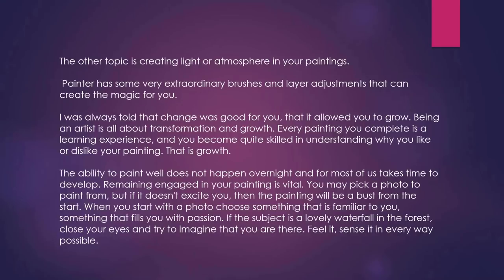The other topic I want to talk to you about today is creating that feeling of magic, that feeling of atmosphere in your painting. I was always told that change was good for you and that it allowed you to grow. Being an artist is all about that transformation and growth. Every painting that you complete is a learning experience, and you become quite skilled in understanding why you like or dislike your painting. That is growth, whether you recognize it or not.